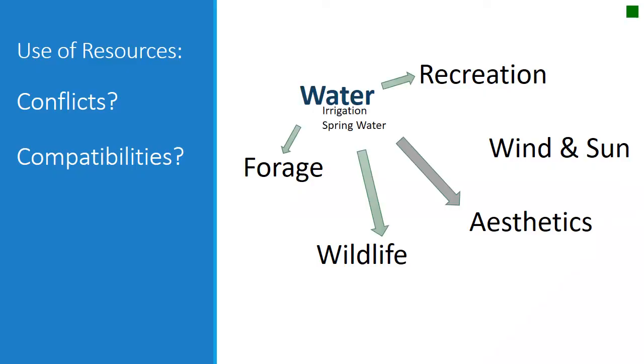If you develop water, it's hard to imagine how you might use that water. It's already being used for forage and irrigation. It could be important to camping or other recreation, hiking, where people want to see the water and walk along the stream where it's shady. One of the groups in the class even suggested we could develop some of the spring water. There are some very active springs. So what effect might that have on other resources? Certainly water is important to forage, wildlife, aesthetics, and recreation. It's probably beneficial to all of those. Developing it might have effects, especially on aesthetics. Probably no effect on wind and sun resources.